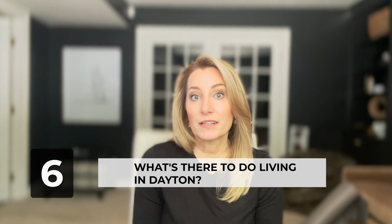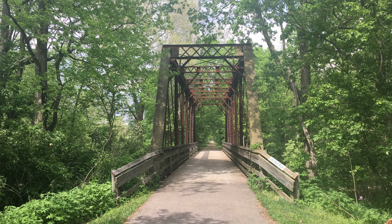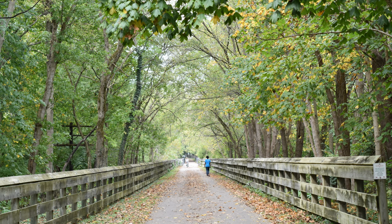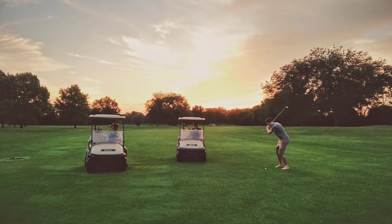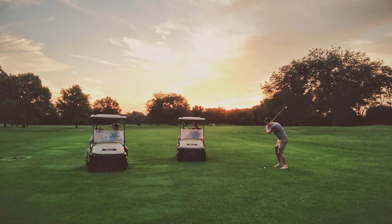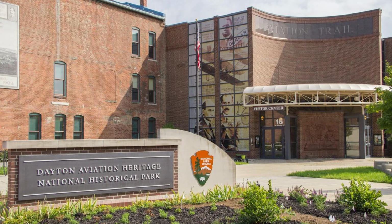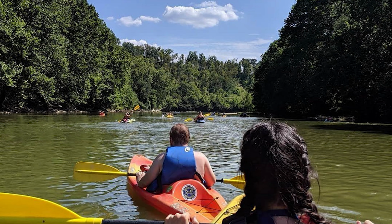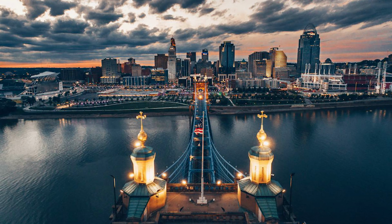Speaking of space for activities, you might be wondering what's there to do living in Dayton. There are some great parks to explore. Bike trails, the Little Miami Scenic Trail that stretches from pretty close to Wright-Pat all the way to Cincinnati. The base's twin base golf course is a hidden gem for golf enthusiasts. Outside the base, you can explore the Dayton Aviation Heritage National Historical Park, or take a canoe ride on the Little Miami River, or take a weekend trip down to Cincinnati, catch a Broadway performance, live music. Ohio is the birthplace of rock and roll.